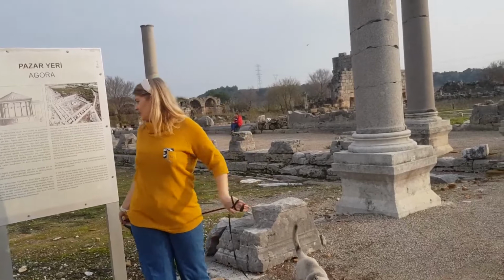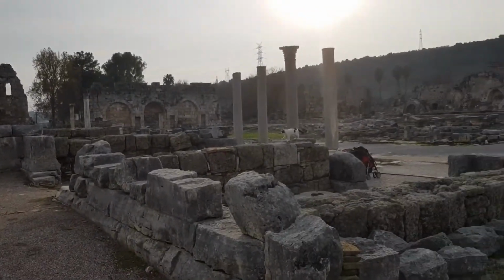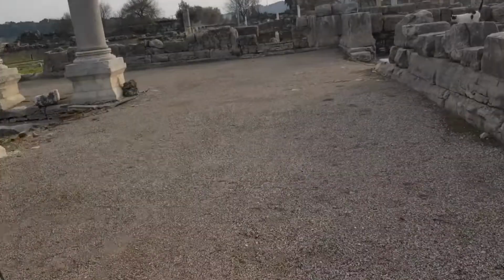Yes. It's very interesting. We have a guest there. That cat is following Molly. Yes. And hey, Molly, you have a friend here.